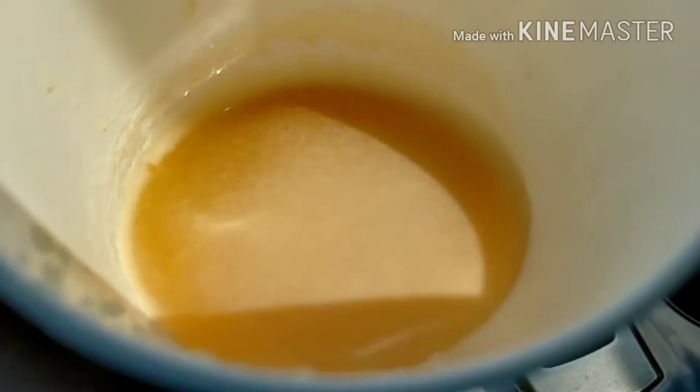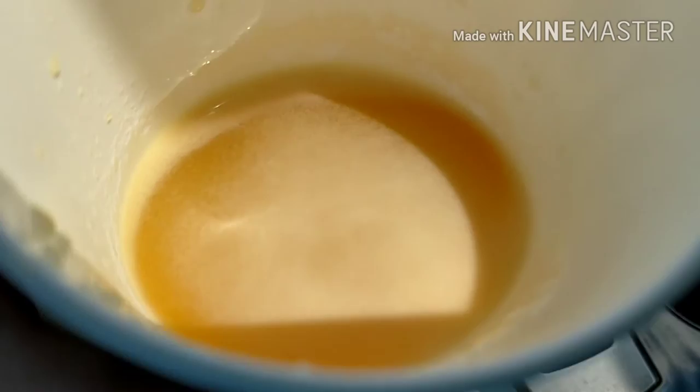Looks like it has a little bit of pulp in it. I'll let you see it. So it's got like a little froth on it. Wish I had a clear glass here so we could look at the side of it and see.